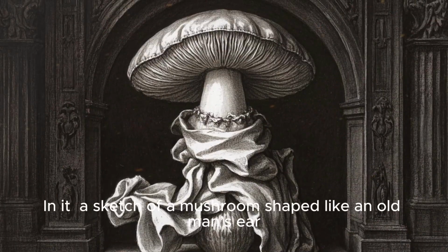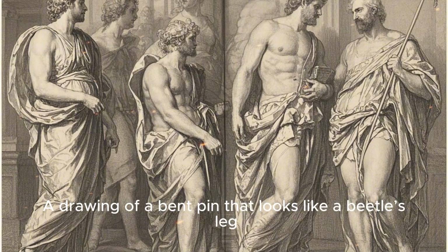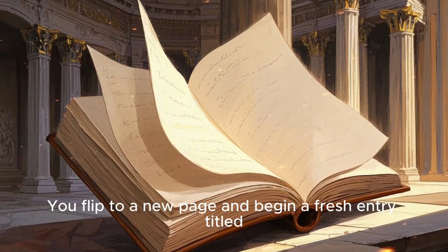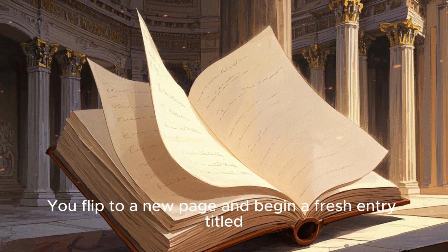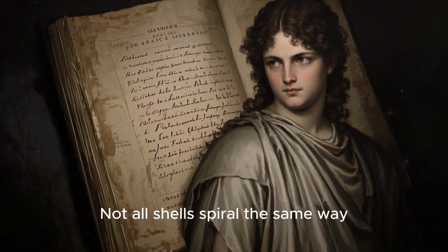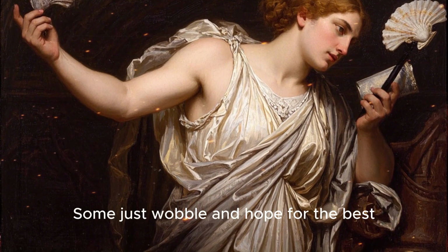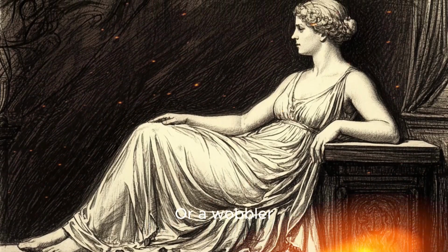In it, a sketch of a mushroom shaped like an old man's ear. A drawing of a bent pin that looks like a beetle's leg. A leaf with bite marks that seem suspiciously alphabetical. You flip to a new page and begin a fresh entry, titled Snail Reflections. You write, "Not all shells spiral the same way. Some turn left, some turn right, some just wobble and hope for the best. Maybe I'm a left-turner, or a wobbler."